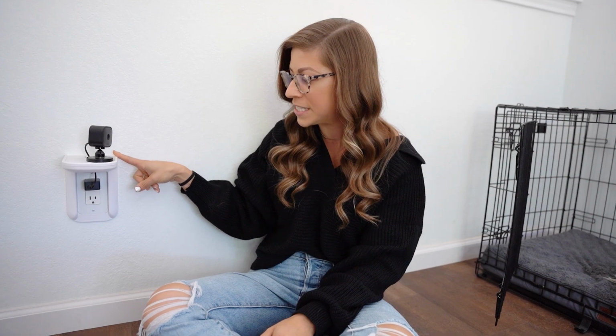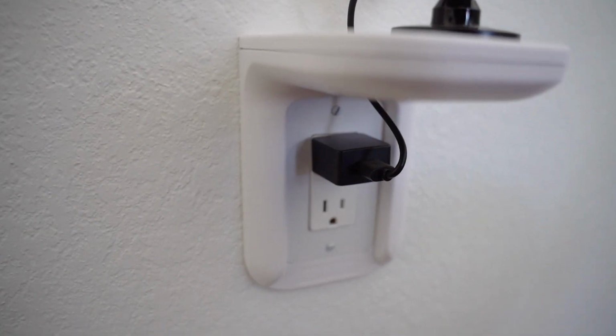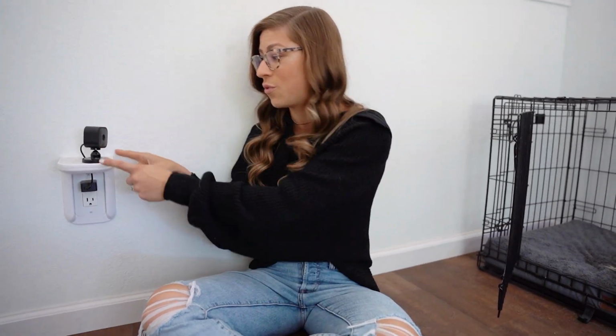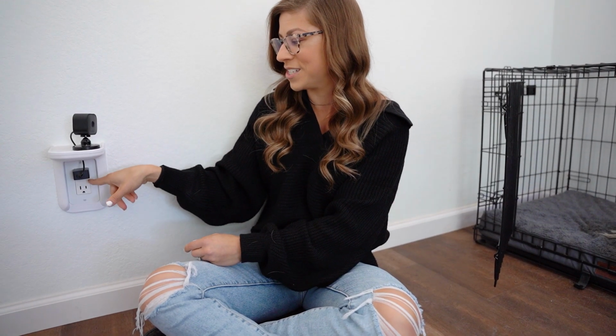So I went on Amazon and I found this outlet shelf. Essentially, you take the front of your outlet cover off and you attach the outlet shelf. It can hold up to like 10 pounds and it also has cord storage. So this top part, you can like put the cord inside of there and then that way it's just a little piece that comes down here. But it's perfect not only for a camera, but also for like Amazon devices.